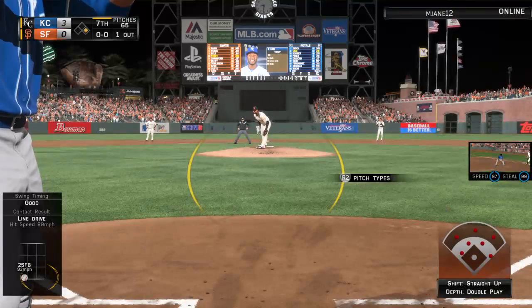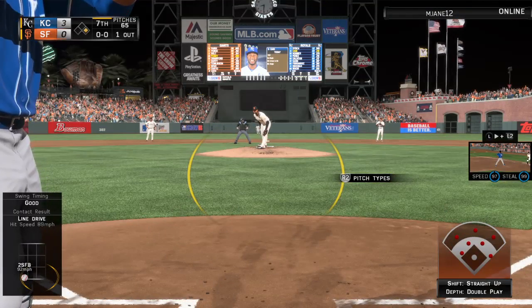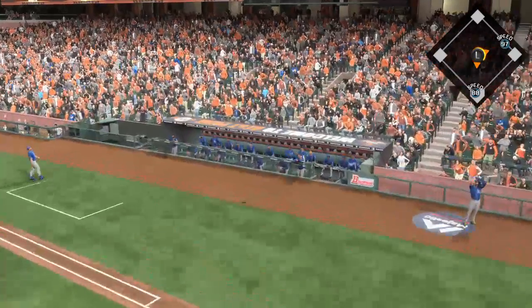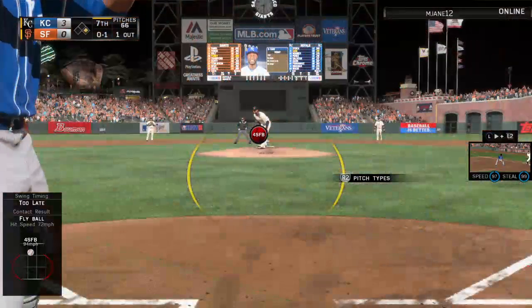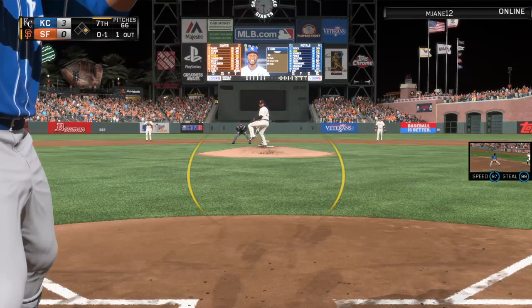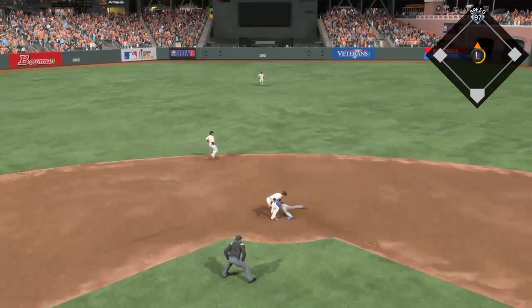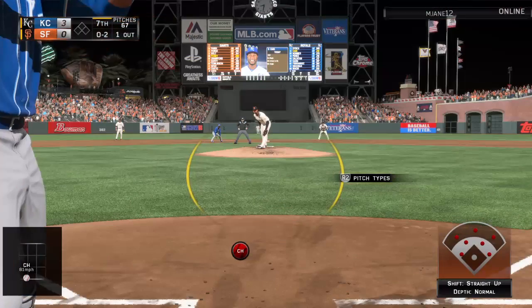Into the box now, Lorenzo Cain. He singled his last time up. Lorenzo Cain. He slaps that one away, and the count will be 0-1. Cueto pauses, coming at him with the 0-1. Pitches a cold strike. The throw not in time as he steals second.